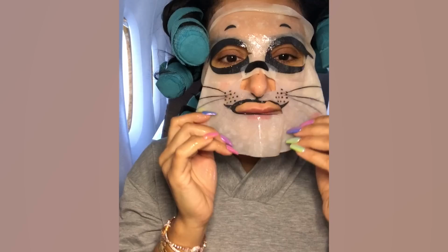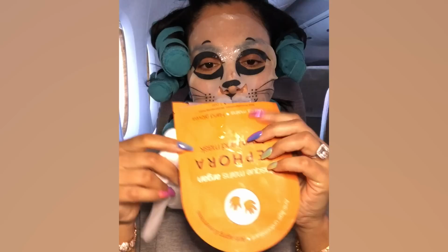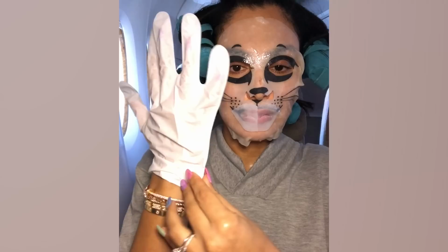The first thing I'm gonna use is this Holika Baby Pet Magic Mask Sheet. You know, you guys said I wouldn't do it, so I thought I'd go super extra and be even more insane on the plane. And I'm also going to use this lip mask from Sephora and also a hand mask from Sephora. All these things are super, super over the top. And I thought, because you guys were challenging me, I like a challenge.